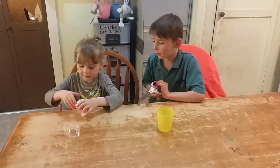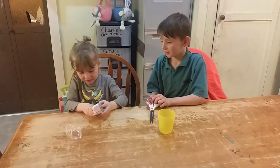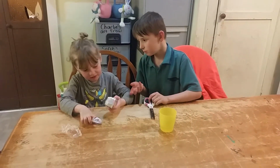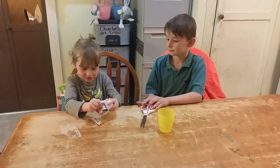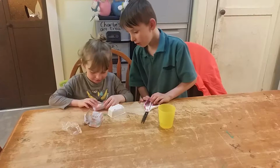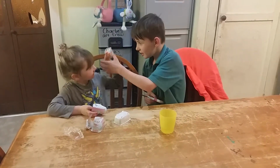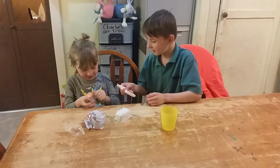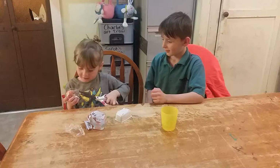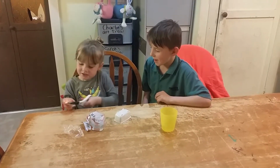Now we'll take the cardboard off. Good. Someone help? Okay. Oh God, what's in it? Oh, it's our baby. How do you know? Gonna cut it? Careful, don't cut the baby.